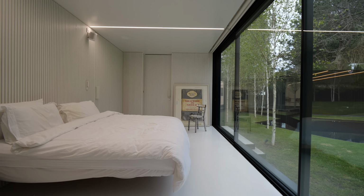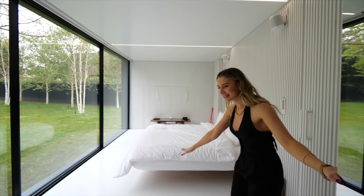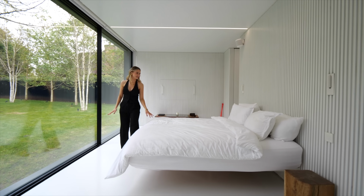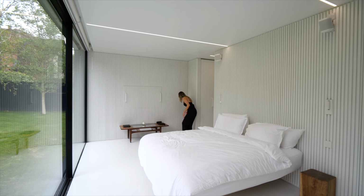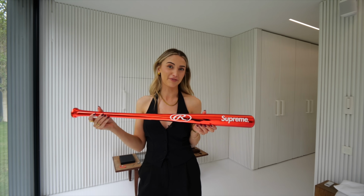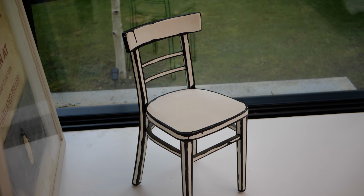Okay, this is the principal suite with a cantilevered bed. So it's literally hanging. I'm a little scared, but oh my God, that's awesome. And there's so many cool pieces of art, and look, there's the Supreme baseball bat. I know the Supreme lovers are gonna love that. You can just tell the owner's cool with all these pieces that he has.